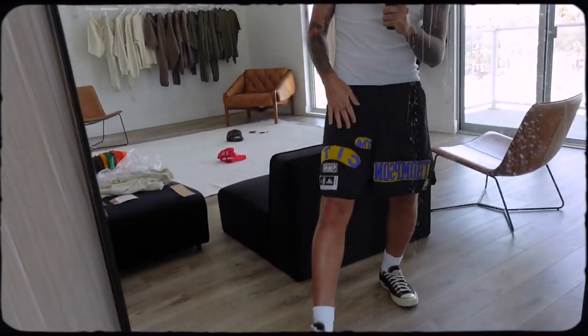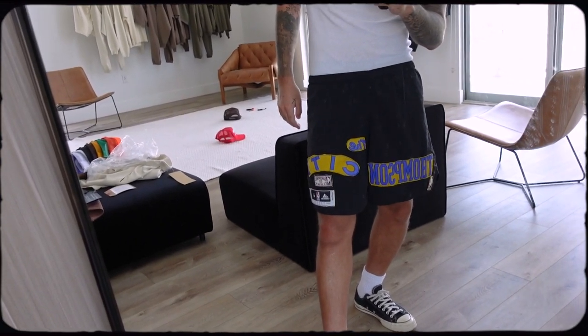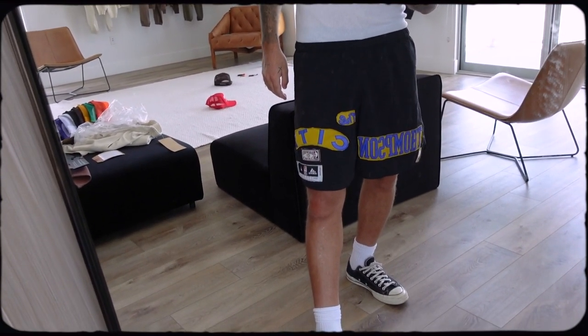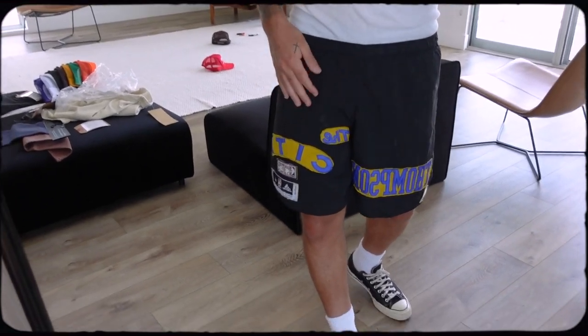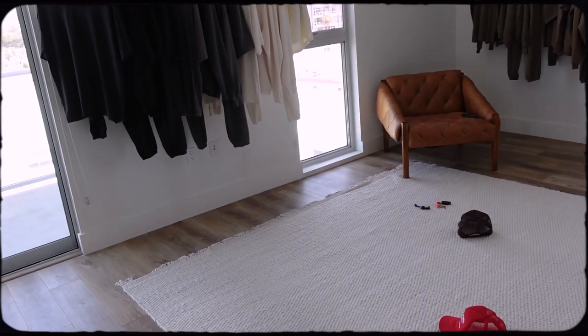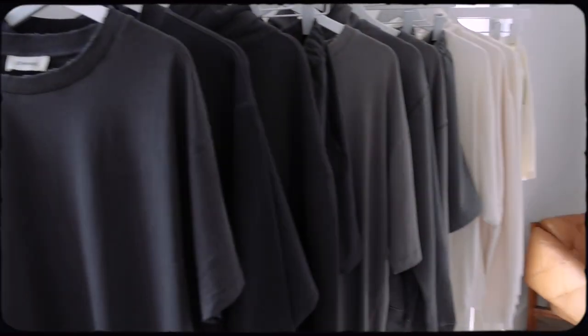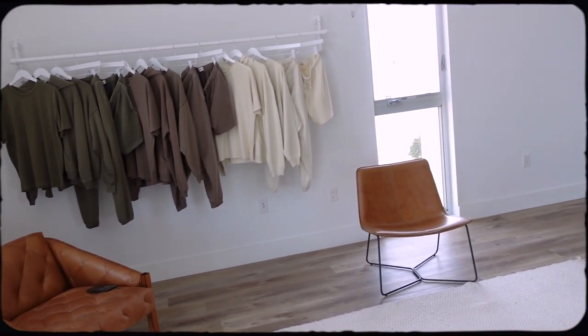And these little vintage shorts that we sewed, like parts of the Klay Thompson jersey onto. It's kind of cool. That's that, but I will hopefully get to film our hat meeting and go from there and show you some of those samples.